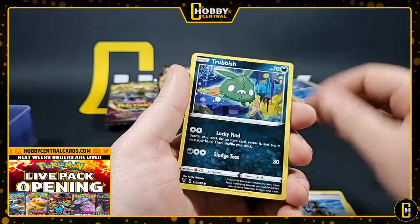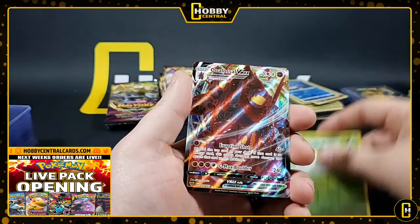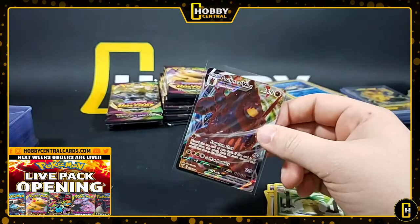All right, here we go. Here is our Rainbow Rare. Not so much, but it is a Colossal VMAX. Very nice.